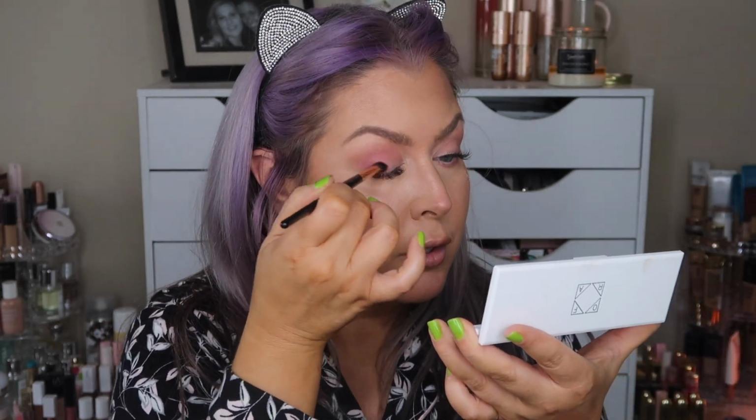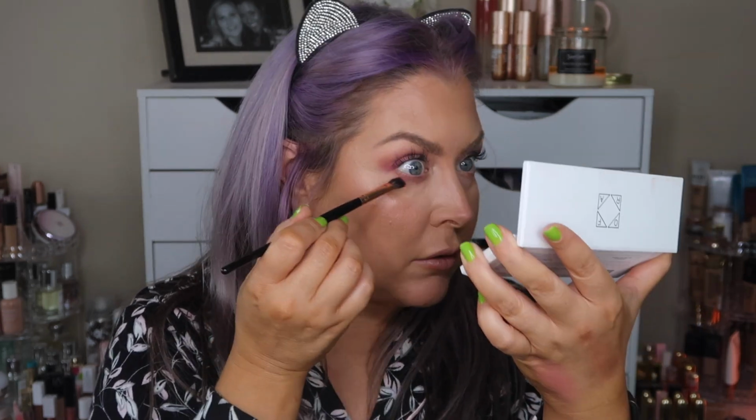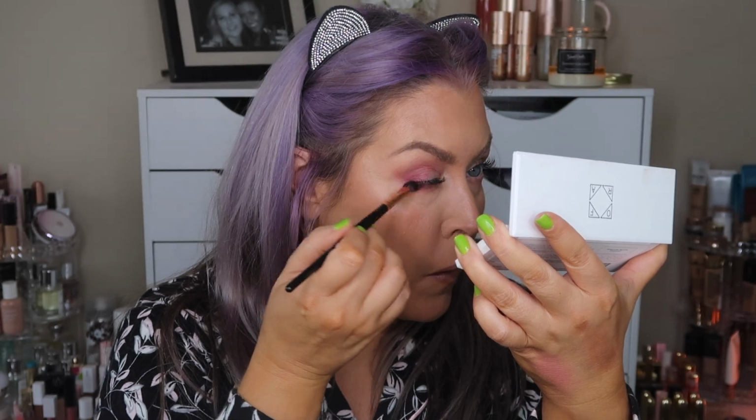I am applying that shade underneath the eye as well. Okay, so next I do want to jump into this beautiful berry shade. I'm going to use that for the outer V portion of my eye. And I'm just real lightly, very, very lightly applying that to the outer corner, and just kind of softly trying to build it up, and a little underneath the eye. Is that not such a beautiful shade?